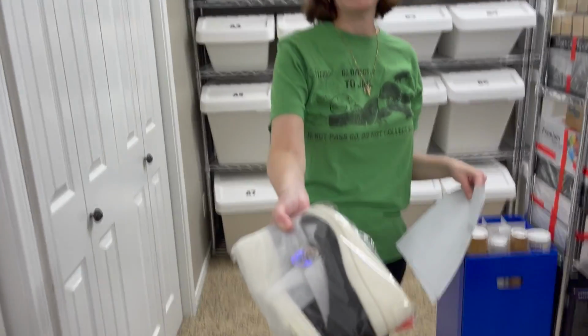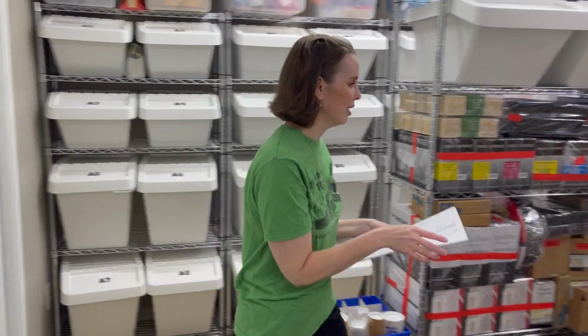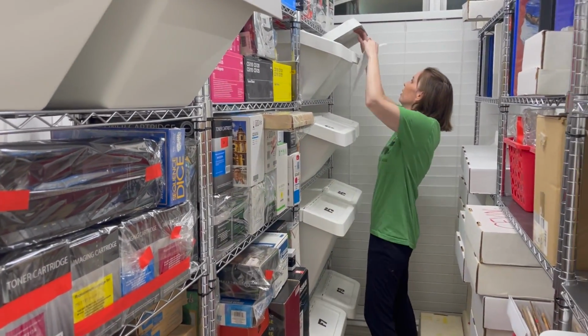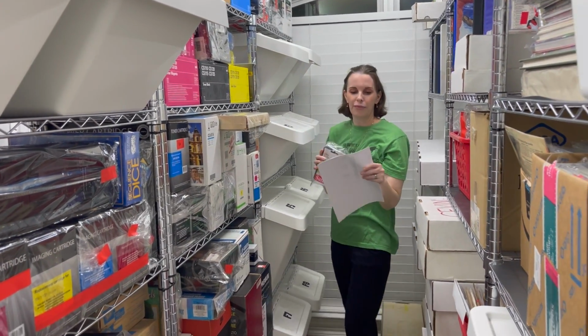Okay, the next item is a car dash cam that we bought for my husband to use, and then he just ended up not really ever using it. So it's a barely used dash cam. It's in this bin right down here. Had some extra SD cards with it too. Yeah, so it was kind of like a bundle deal.